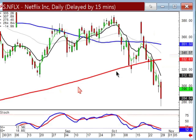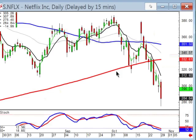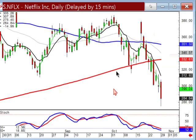So because of the visual information that we can see in the candlestick charts, we can make some strategies for catching some of these as they hit, if they hit rock bottom, to start making some very high probability, high profitable trades.